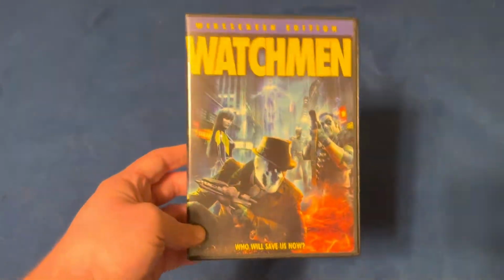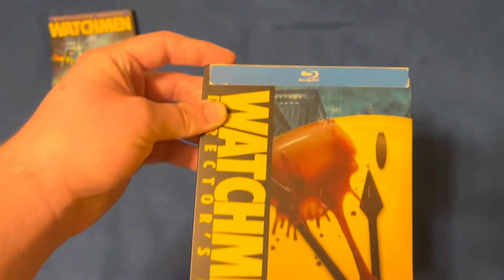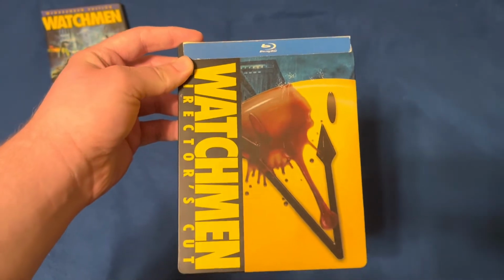Before I get into the new stuff, let me recap what I already have. So years ago, when I was a kid, I guess, I bought the theatrical cut of Watchmen. Had this for a long time. Then, I think I was at a Dollar General, and I came across the steelbook of the director's cut of Watchmen, which is pretty awesome.